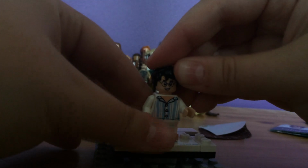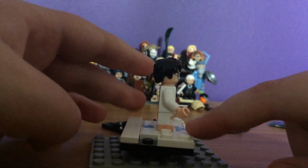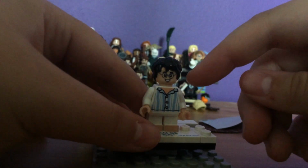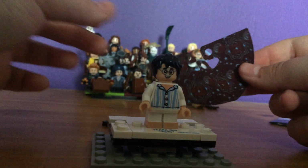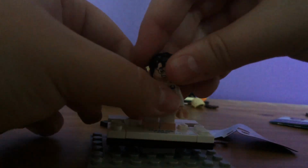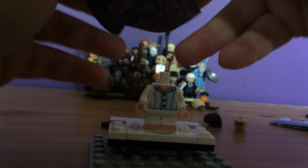So, here is Harry in his pyjamas. I love the moulding on the legs and the feet. I love that. He doesn't have an alternate face. He has his new hairpiece, which is cute. And here's the cloak. I love the detailing. I love it. And it's really nice and shiny. Oh my god, I'm just ecstatic. I have the entire collection, including the one out of 60.